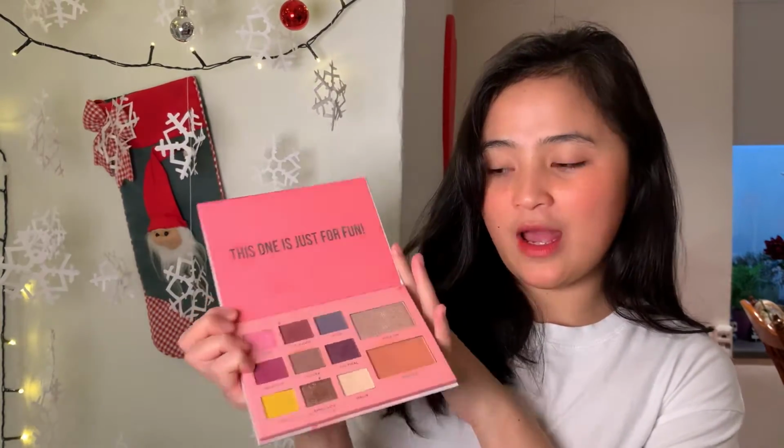And also, itong mga brush na to, medyo matagal na din to sa akin. From Mekka din to. Ayan. In this eyeshadow palette. Ayan. So, Mekka ko din to nakuha. And, alam din akong product nila na stick blush. Ang kit niyang gamitin. Ang easy niya i-blend. Mamaya papakita ko sa inyo paano ko siya nilalagay.